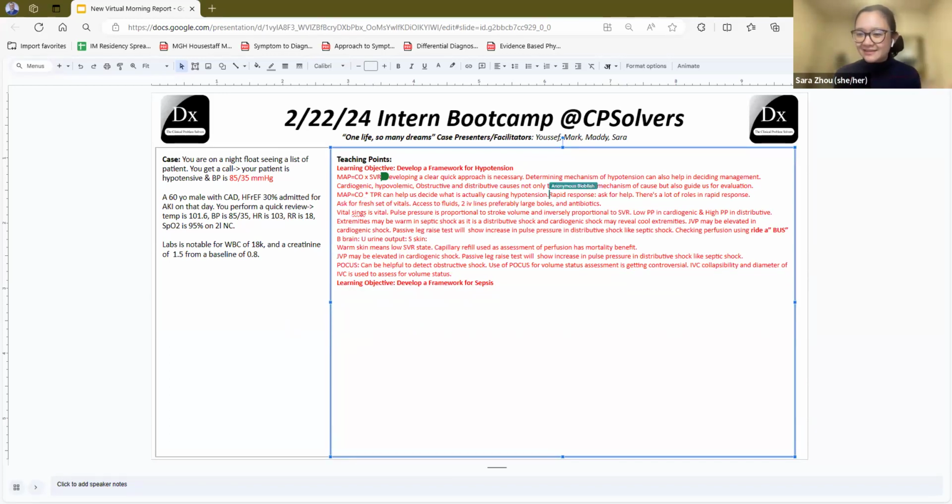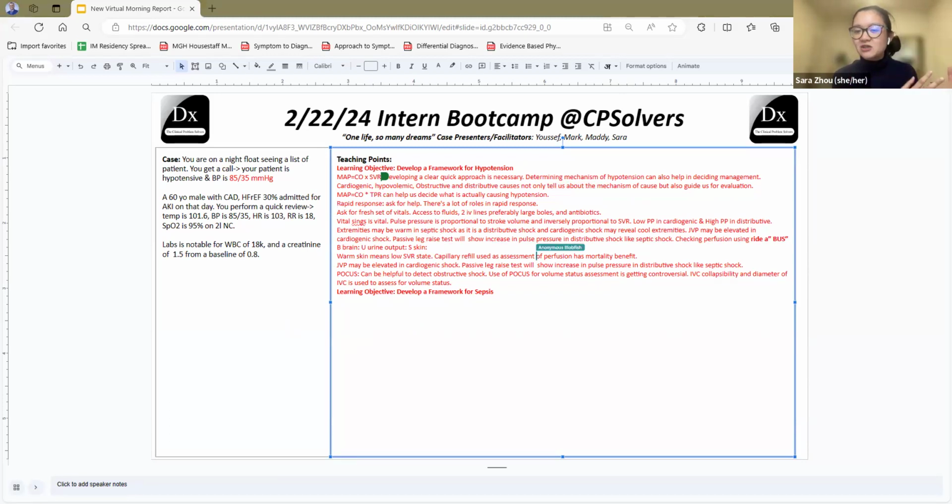Does anyone know what that is? It's something that we measure with a PA catheter, pulmonary capillary wedge pressure. Great. Can you speak about that, Yasmin?